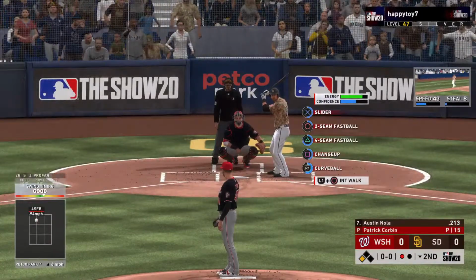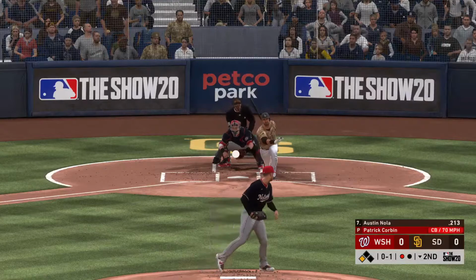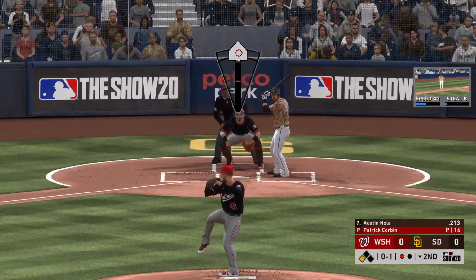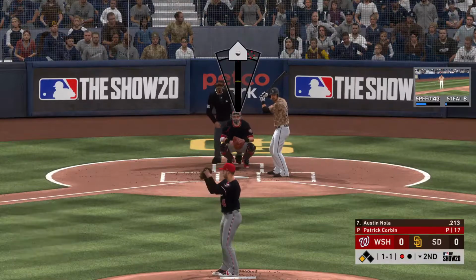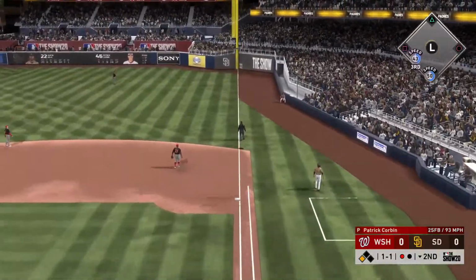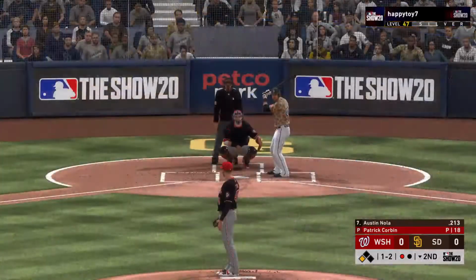Striding into the box, Austin Nola. He'll get to take his first cuts here. Good curveball there, gets the swing and miss. No score here, but a potential run is 90 feet away with 1 gone. Tried to get him to go after the slider, but it's 1-1. High in the air down the right field line. But this is going to wind up a foul ball.